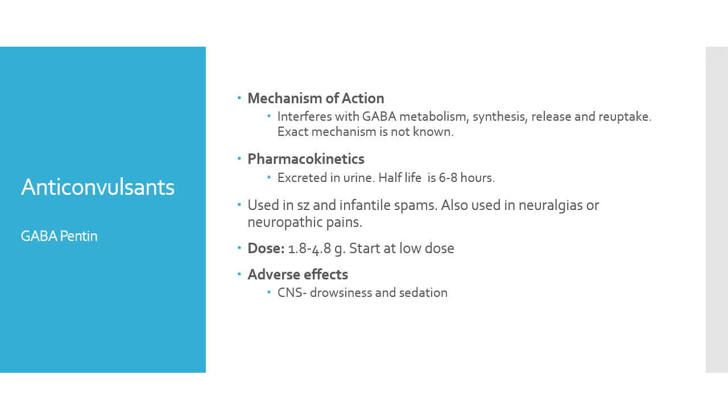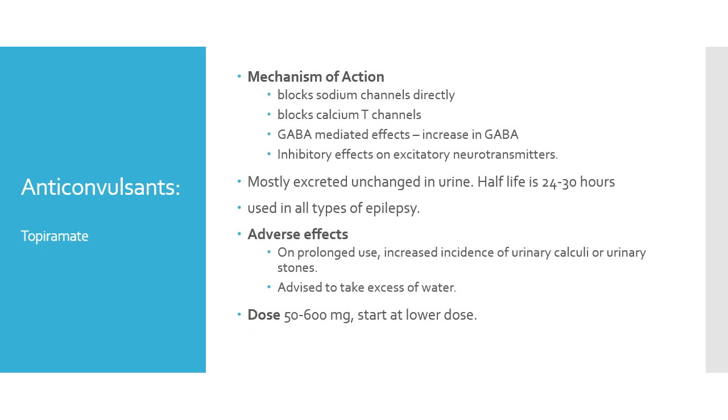Start at a low dose, 500 milligrams. It can go up to 1,500 milligrams. And again, the half-life is about 6 to 8 hours.